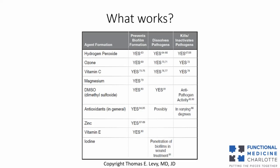Magnesium helps prevent biofilm formation. DMSO needs to be prescribed, so let's not worry about that one today. Antioxidants will help prevent biofilm formation. They might kill pathogens depending on the pathogen. Zinc and vitamin E are also effective in preventing biofilm formation. And iodine can be used to kill pathogens. We treat wounds with iodine because it has antimicrobial properties. So these are things that you could put in your nebulizer and nebulize so that you're killing the infection.